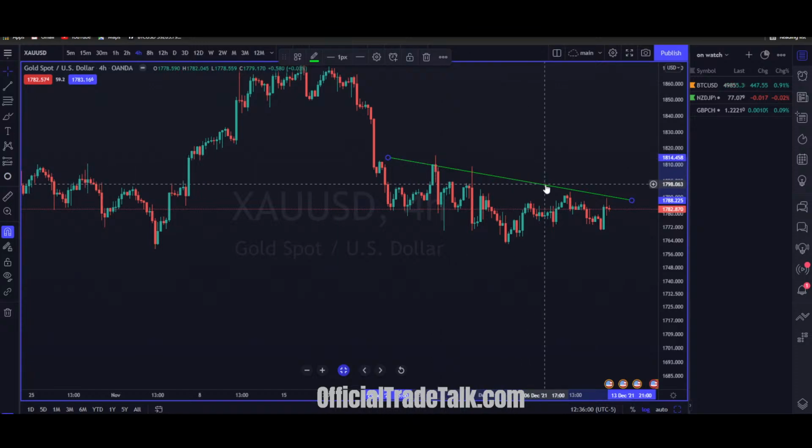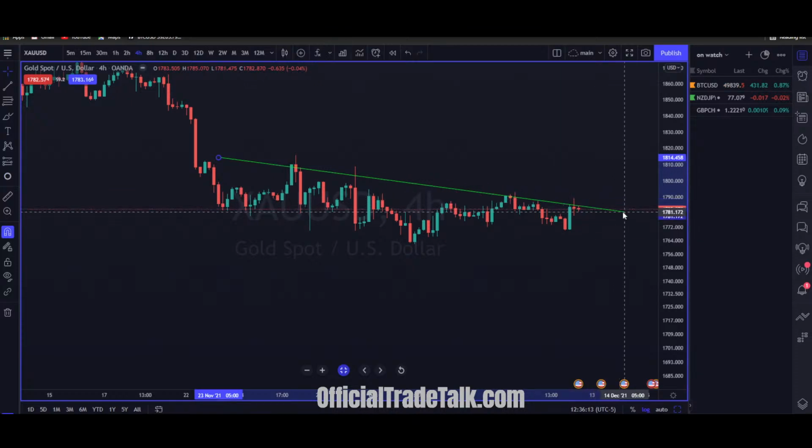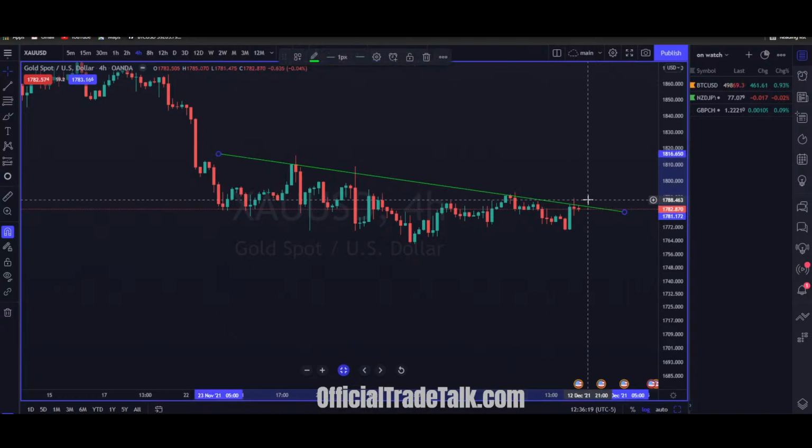But you got to get above this on at least a 4-hour closing basis. I'd say if you get a 4-hour close above that 4-hour resistance right there, you'd be pretty close to. I mean, that's not a guarantee. I guess we could do it like that, and then bring this one up. We're only using the closes like that.